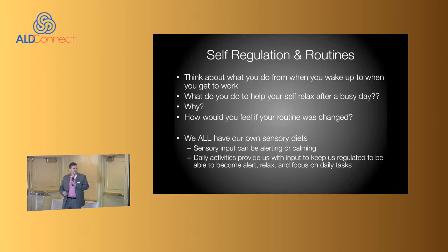Daily activities provide us with input to keep us regulated, to be able to become more alert, relaxed, and a lot of times just be able to focus on the task or the job that you need to do.